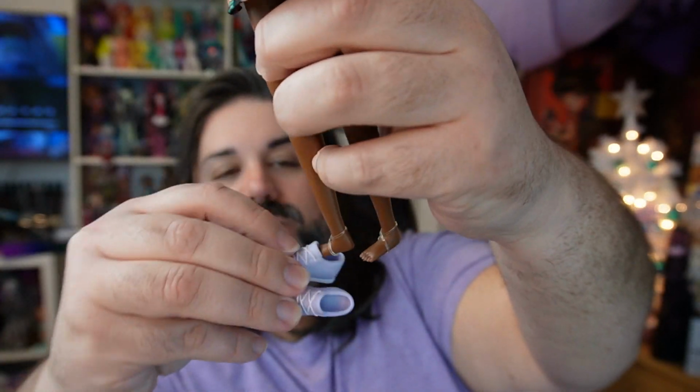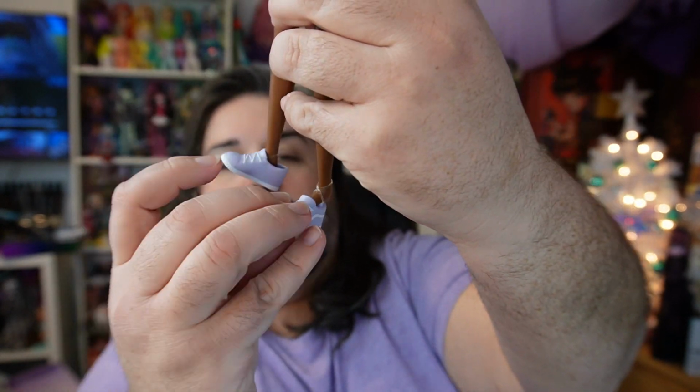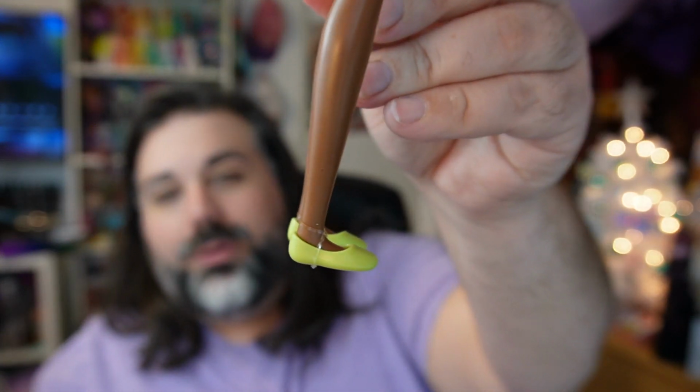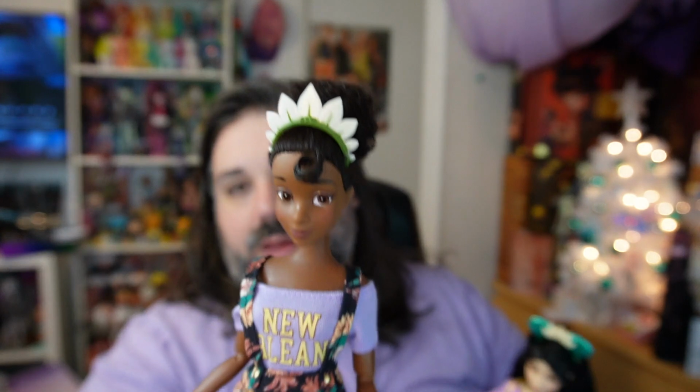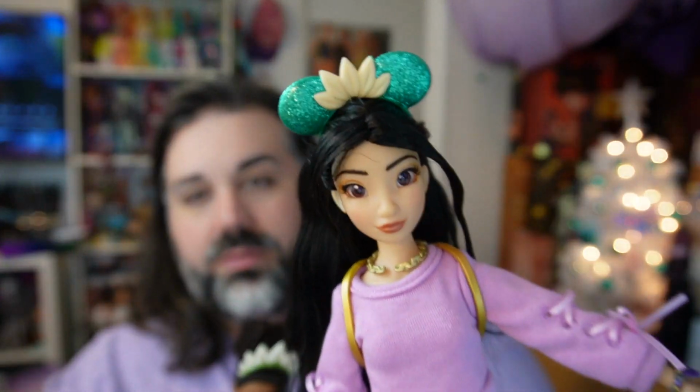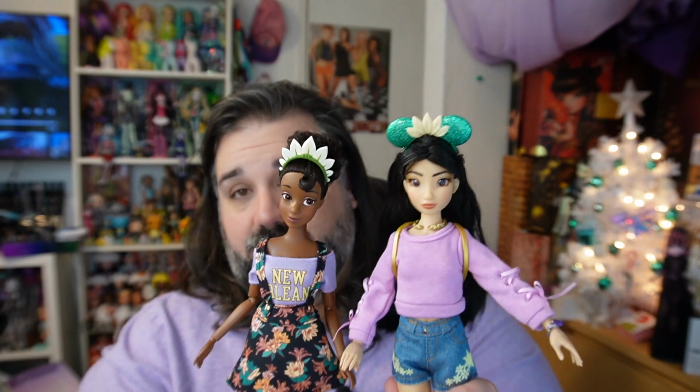If I try and put these shoes on them, their feet can go in them, but then you're kind of stuck with that. And if you're not careful, they just kind of fall off. So I think for right now, I'm just going to have her keep her little ballet flats on. Now, the other reason why I didn't take these ears off of the Illy doll right away is because the Rapunzel fashion pack did not have a headpiece the way that the Sleeping Beauty one did. So I didn't need to take them off, but also because Tiana has her little flower crown, it's sewn to her hair, and I don't really want to take this one off to put this on it. So that's the only reason why I didn't switch it over.